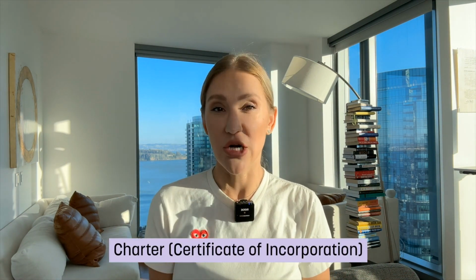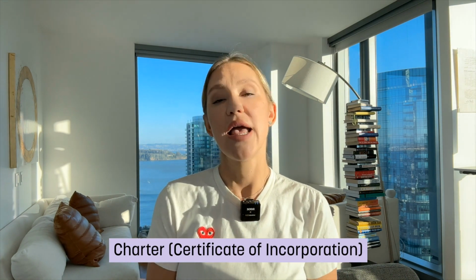Once you have your EIN, then you can open a bank account. You can choose any bank you want, and they require certain documents. Their requirements vary, but here are the documents that most of the banks require. First is the charter or certificate of incorporation. Attention here, you need a stamped copy mailed to you by the Secretary of State. Once you get it, you bring it to the bank.